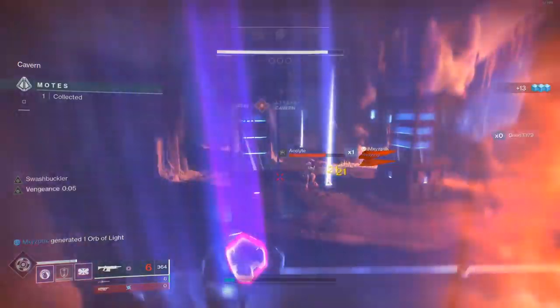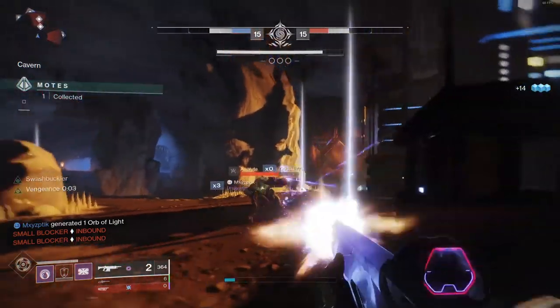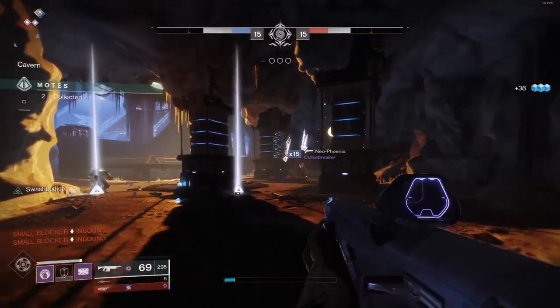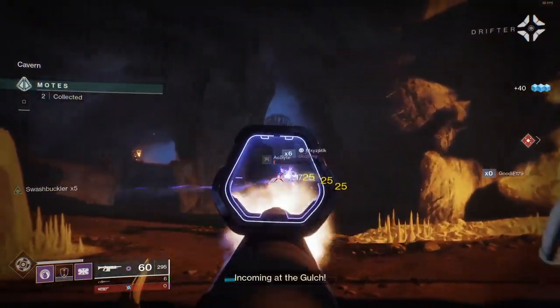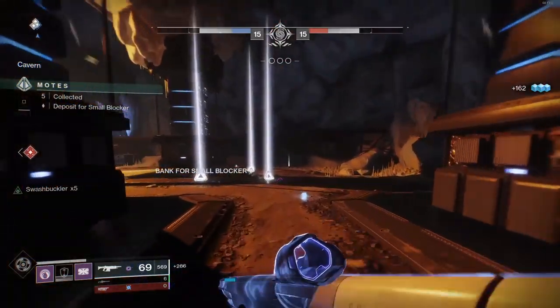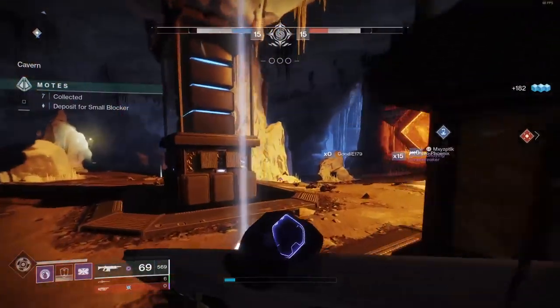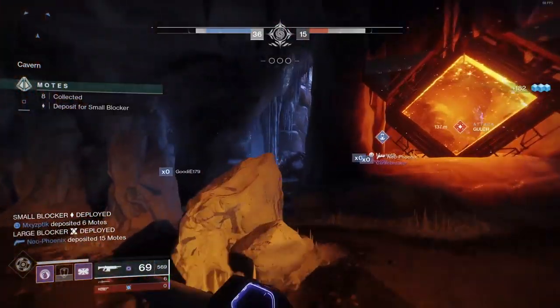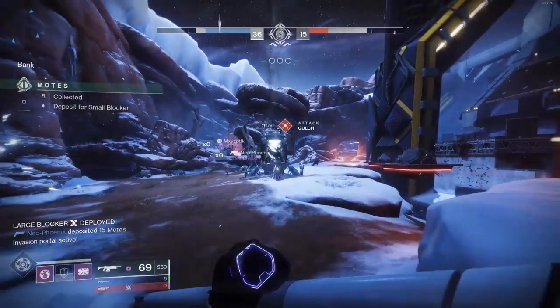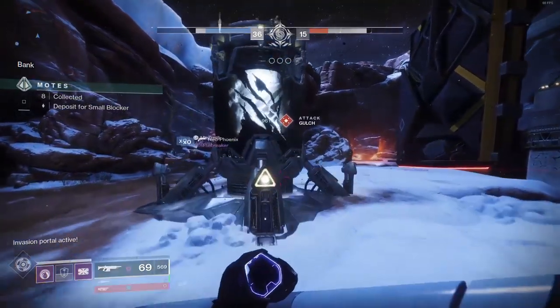And if you haven't realized, look at my magazine count. 69 bullets in a mag. That's pretty crazy. What I did was I stuck extended mag on. I put a backup mag on as a mod. And you get 69 bullets in a 720 RPM machine gun. And you can get Swashbuckler going for one punch. You just shred for days.